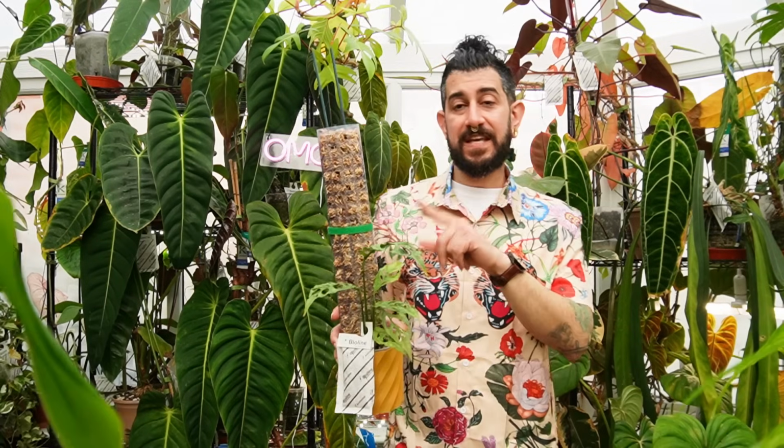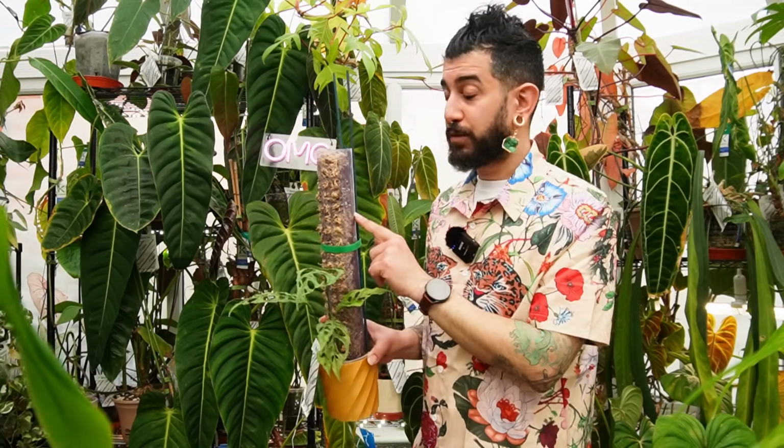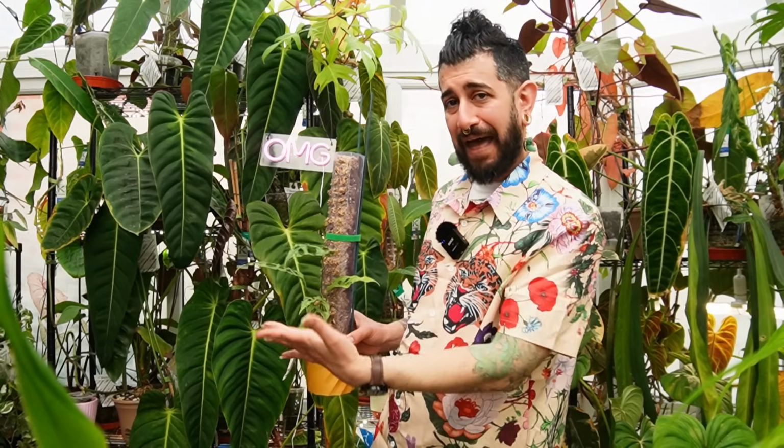And the other little update that I want to give is on my moss poles, and I'll link the video of me creating the moss poles and how I do them. Ignore the little leaf that is shaking, and the need for me to have the fan is high because it's warm in here. And the last couple of videos that I did, the camera was overheating, so yes.